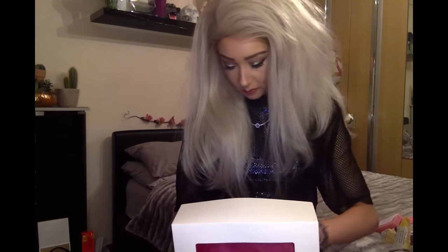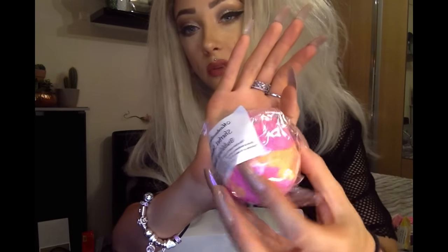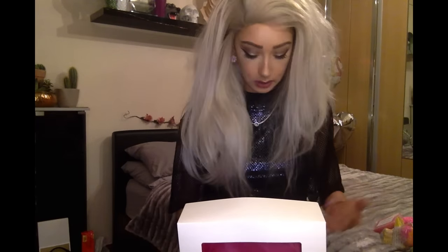And then another bath bomb, this is called Sherbet Smooch Bubbling Bomb. So this one's a bubbling bath bomb, and this is like really sparkly and pretty and colourful. So that one again is £3. All the bath bombs are £3, which is just so cheap. Like, I just can't get over how cheap the prices are on these things. You can get so much for your money.